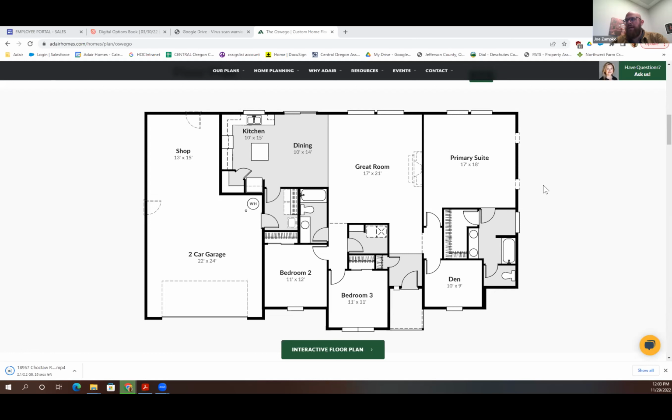The one thing that I love about this plan is how large that great room is. If I were to think of a plan that I'd want to build myself after my kids move out, it would be this home. You've got the giant primary suite with the den on the same side of the house, so if you work from home, it's a great option.